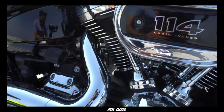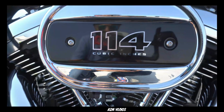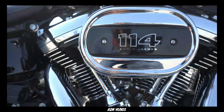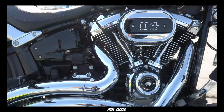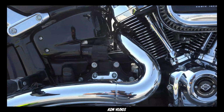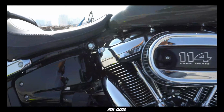And on this side you have this air filter showing the 114 cubic inch logo of the Milwaukee engine. Milwaukee engines are very nicely designed and fit properly into the frame. And on this bike we have this upgrade, the Vance and Hines stage 1 upgrade, and that makes a lot of sound. I'm going to show you what kind of sound that can make.